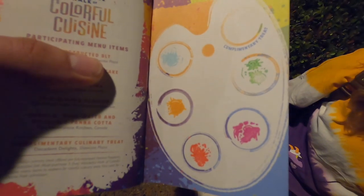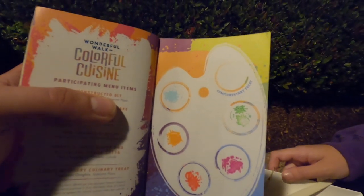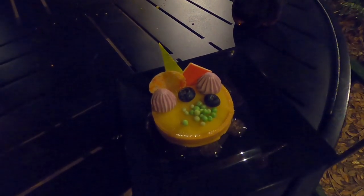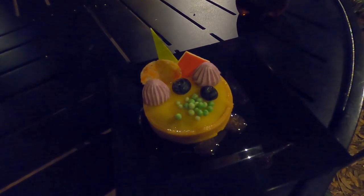And we were right. It is a green paint splotch. Now we get to redeem our complimentary treat. I hope it's a rainbow. And since you ate almost all of it, I'm pretty sure you deserve the first bite of whatever this complimentary treat is. So I went off the beaten path of the colorful cuisine and decided to get the lemon blood orange tart, which is exactly what it's described.